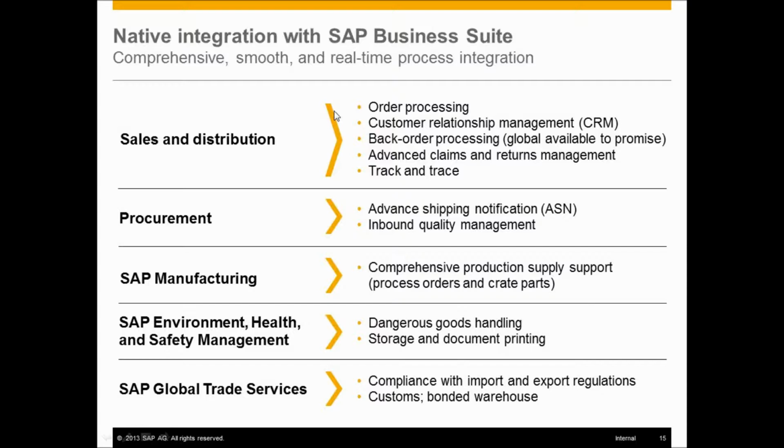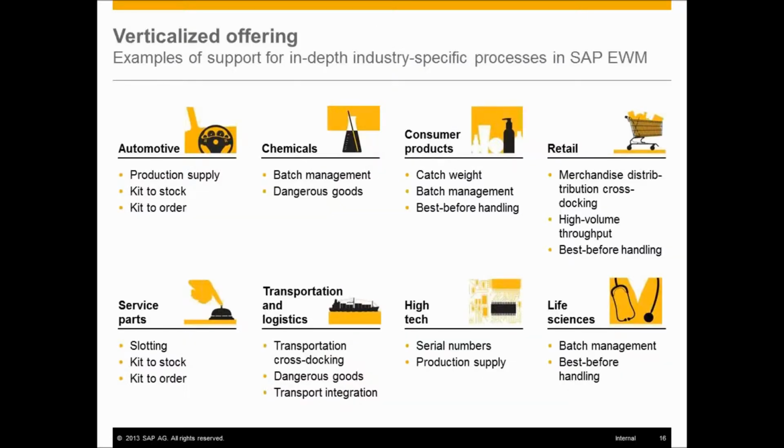And continuing that native integration is with the SAP Business Suite. Now, EWM can run as a standalone as well. However, for those customers that run SAP, we have a very comprehensive real-time integration process through our sales and distribution, our procurement, SAP manufacturing, health and environmental safety, and of course being compliant with global trade services. So for our customers running merchandise planning on retail, our customers running promotions, we have omni-channel, we have a very comprehensive native integration. So therefore you have instant visibility, real time, into your order status and your planning and your warehousing processes versus going batch and having any lag in your supply chain.